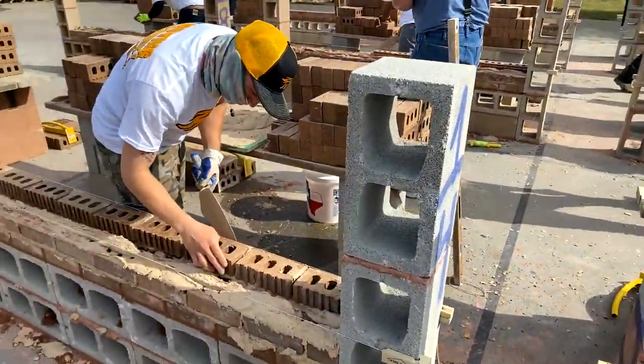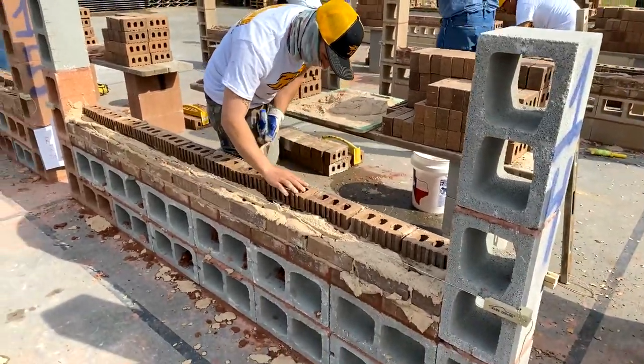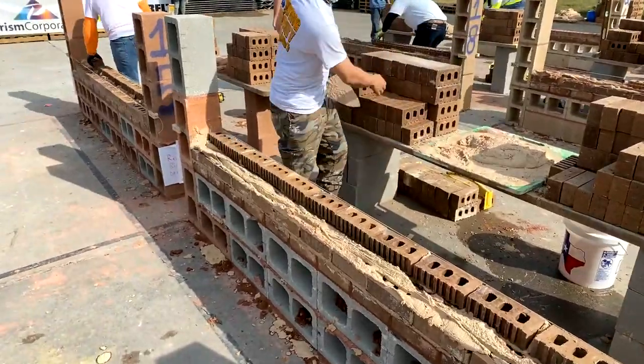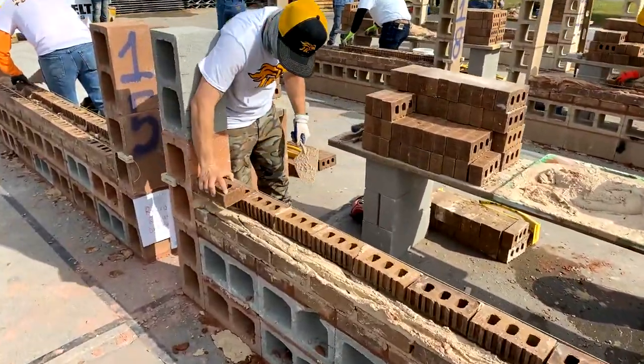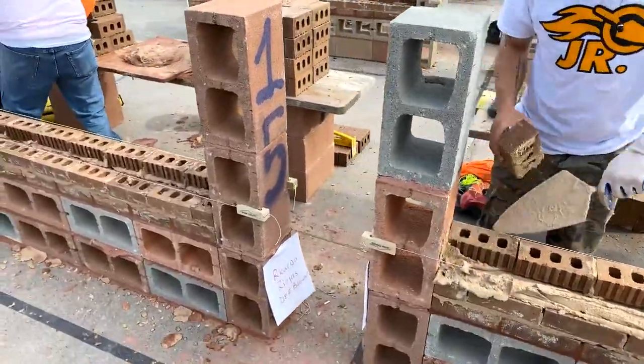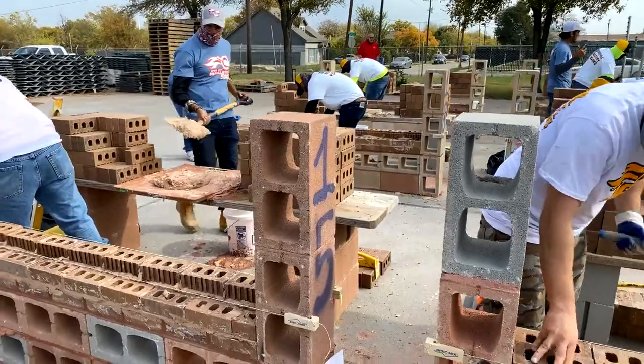Again, they have 20 minutes to do the best that they can to have a plumb wall, bed joints, head joints, all within guidelines for our contest here. Stick with one brick.